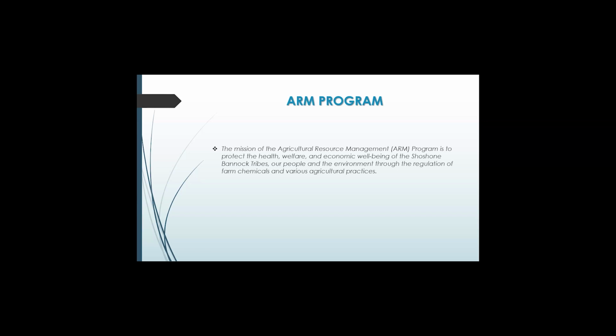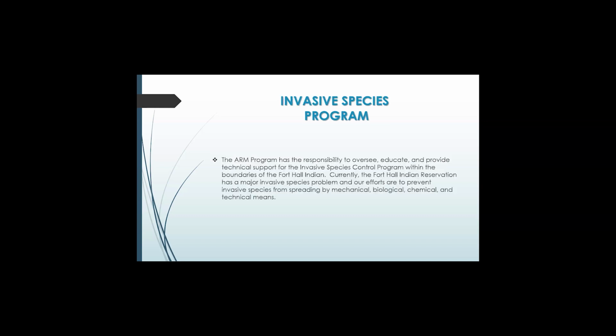This year we're not going to deny the residents, but we're going to try to focus more on rangeland and on our CRPs as well as our Fort Hall Bottoms areas. So our invasive species program: our Fort Hall Business Council tasked us with the responsibility to oversee, educate, and provide technical support for the invasive species control program within the boundaries of the Fort Hall Indian Reservation.